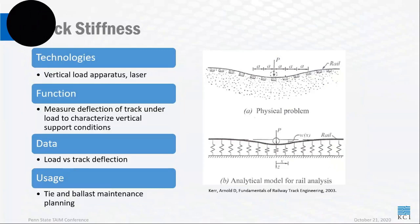If we think of the track structure as a beam on an elastic foundation, the vertical stiffness of the track will influence how much the rail deflects under load. In addition to preventing excessive deflections that will degrade track components faster, variations in track stiffness also will cause dynamic responses in the rail cars that can make for a bouncy ride.